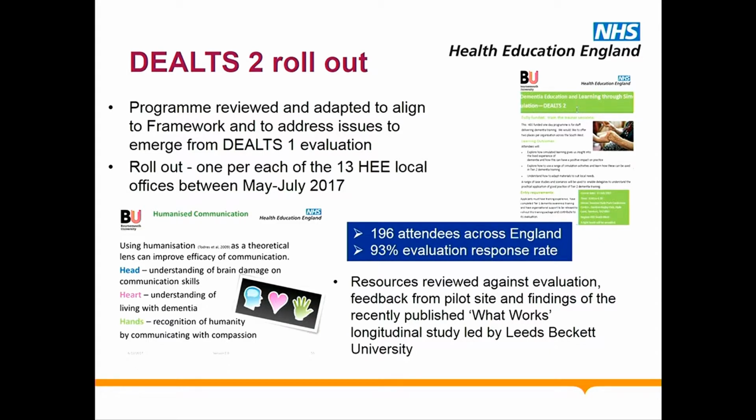And what is absolutely key, because just to do something and then leave it is not good enough, is that we also commissioned Bournemouth University to evaluate this, to see the impact and the change in attitudes and change in practice. The primary evaluation has had a really high response rate of 93%. And certainly Michelle is here a little bit later on, able to answer some of your questions in relation to that evaluation.